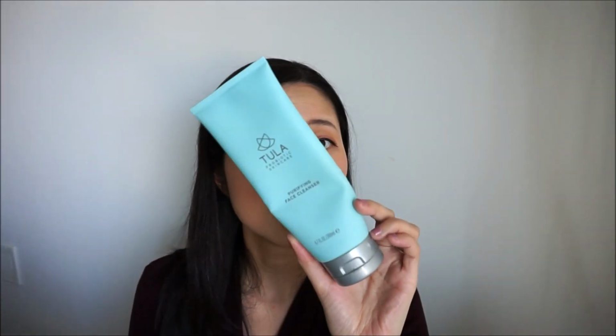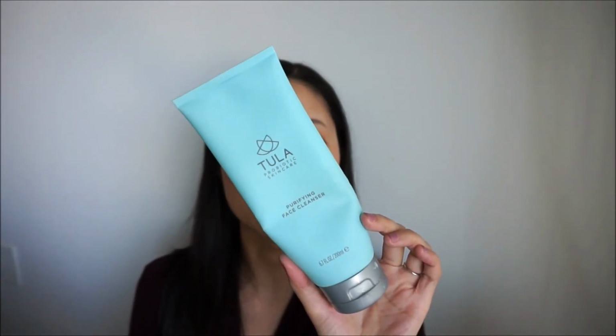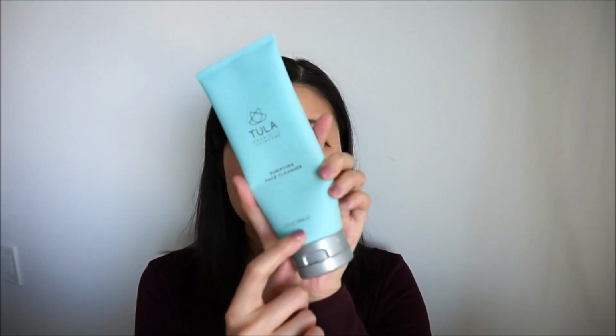Anyway, when I double cleanse, I would use a cleanser, and currently I'm using this one because I got it from the FabFitFun box, which is a Tula Purifying Face Cleanser. It's really great for day-to-day use, any type of skin, even on days where I feel like I'm breaking out with acne or eczema. Doesn't irritate my skin, so that's good. And it's like a huge tub, like 200 milliliters worth. So I've been using it for a while.